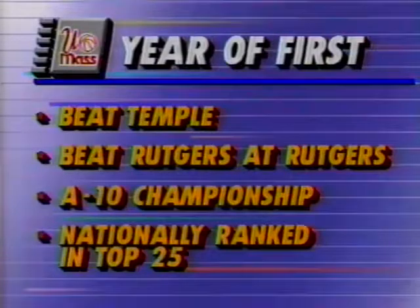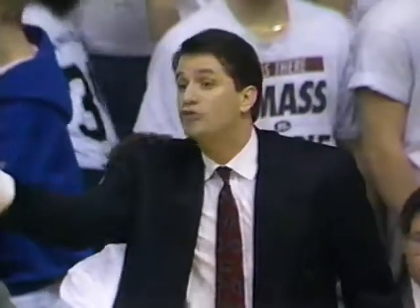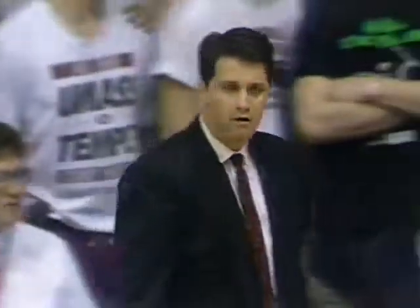And they've come a long way to all of these firsts this season. They beat Temple for the first time ever in more than 20 tries. They beat Rutgers at Rutgers for the first time ever. Won the regular season Atlantic 10 championship for the first time. Got into the top 25 for the first time. And they're about to win their first ever Atlantic 10 tournament championship. This man deserves a ton of credit. Well, he has done a marvelous job not only of recruiting outstanding players, but players that fit together very well.